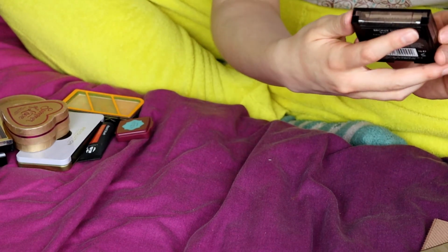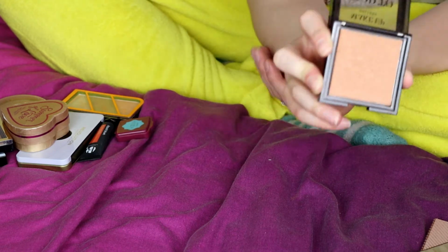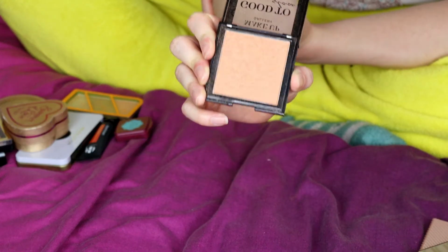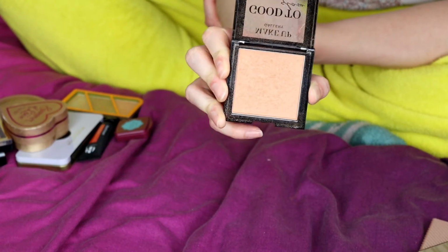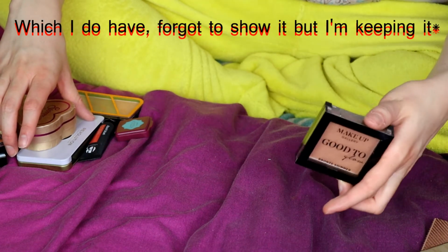The Makeup Gallery Good to Grow Bronze Shimmer. This is in Shimmer Light 3. Amazing bronzer, and it's super affordable as well. It's only £1. I really like this bronzer, so I'm keeping that one. They also have a matte version as well if you don't like shimmer.